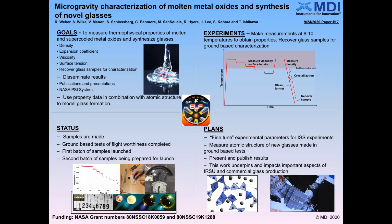This involves using ground-based levitation facilities which, while they don't give the detailed control of sample fluid motion, do enable looking at the temperature-dependent effects on glass formation and cooling rates for glass formation. We're measuring the atomic structure of the new glasses made in ground-based tests, and we'll do the same thing for those made in the flight using high-energy X-ray and neutron diffraction, presenting and publishing results. So this work really underpins and impacts important aspects of in-situ resource utilization and commercial glass production.